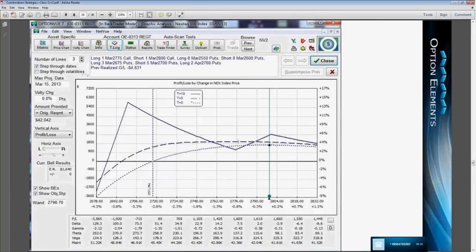The darker blue dashed line is 5 days from this day, and the light blue line is the current day. And of course, the solid one is at expiration. So you'll see what I've done there by lifting part of that calendar. In other words, converting part of the calendar to a credit spread, I was able to lift up the entire middle of my graph, and the upside of the graph if the market continues to rise.